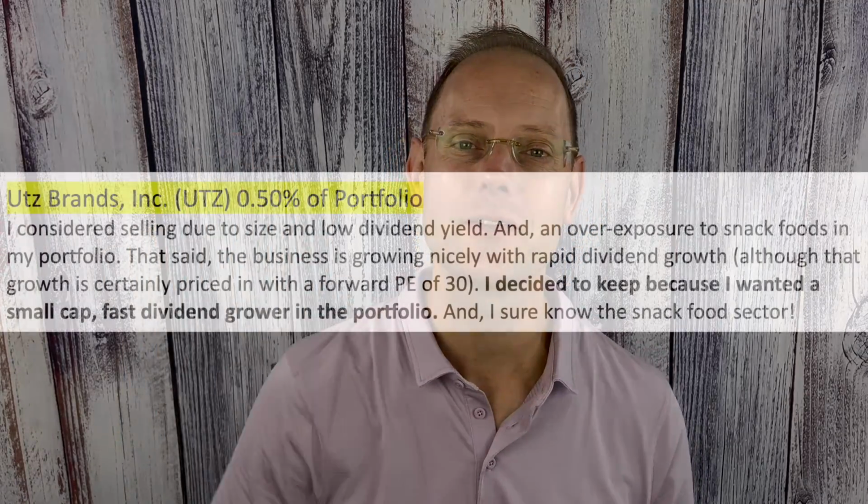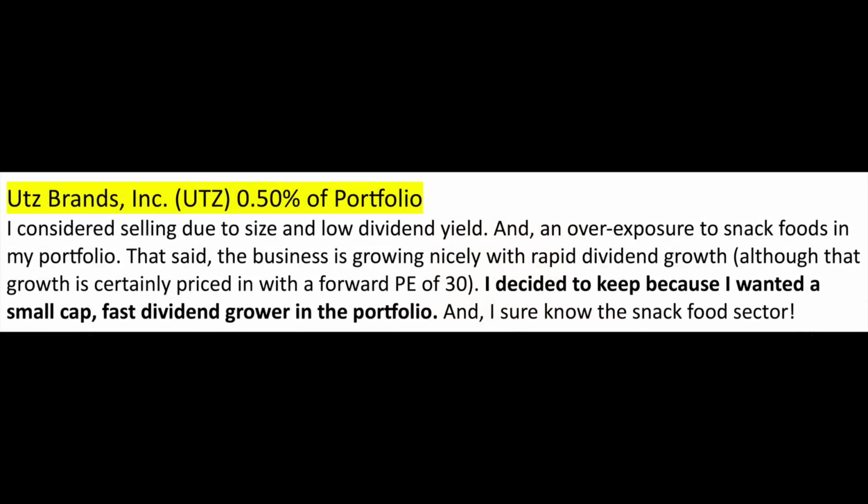But let's keep going. What's the next one on the list? As you can see in front of you right now, this one is a stock that I have a lot of exposure to, this industry of snack foods, salty snack foods. It's Utz Brands Inc. And we're jumping all the way down to 0.5%. This one only represents 0.5% of the portfolio, whereas IBM was 0.9%. And so we're jumping way down.